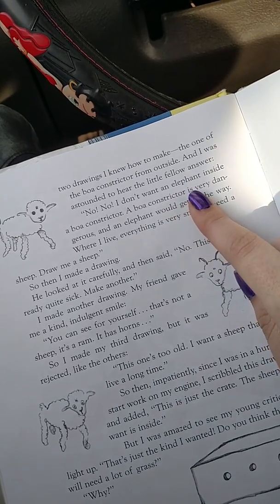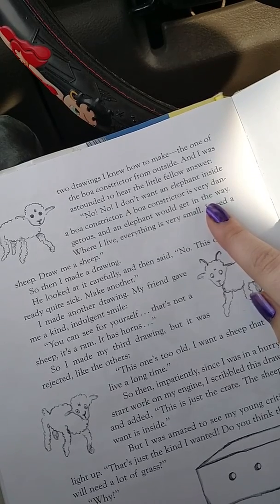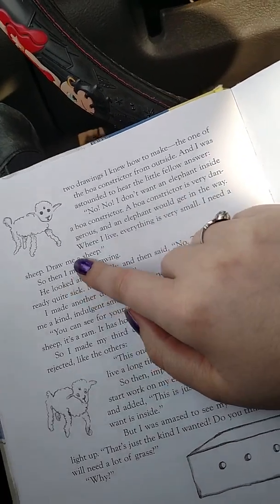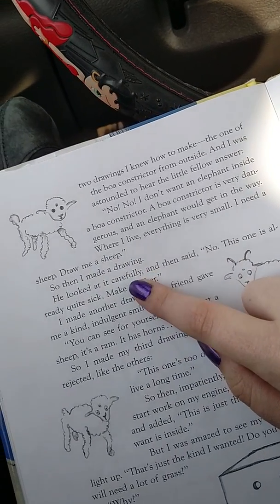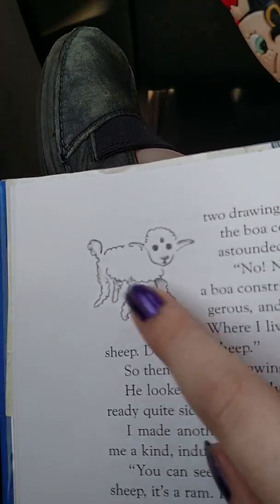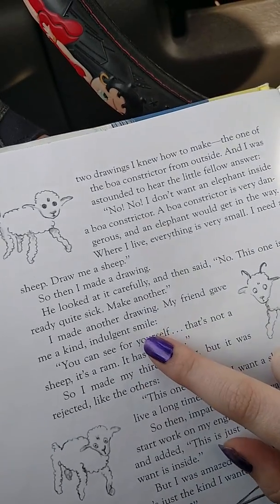"No, no, no! I don't want an elephant inside of a boa constrictor. A boa constrictor is very dangerous, and an elephant would get in the way. Where I live, everything is very small. I need a sheep. Draw me a sheep." So then I made a drawing. He looked at me carefully and said, "No, this one is really quite sick. Make another."